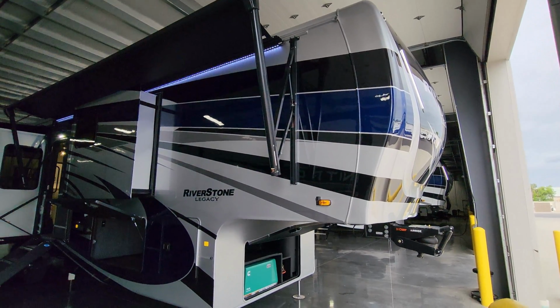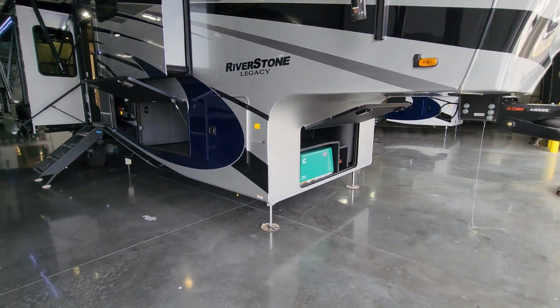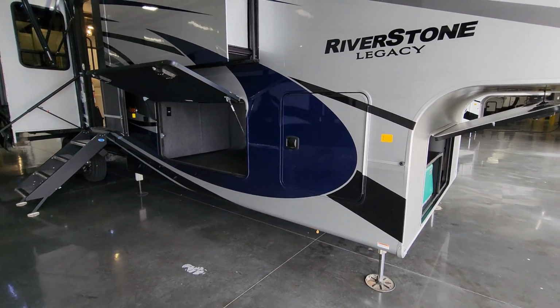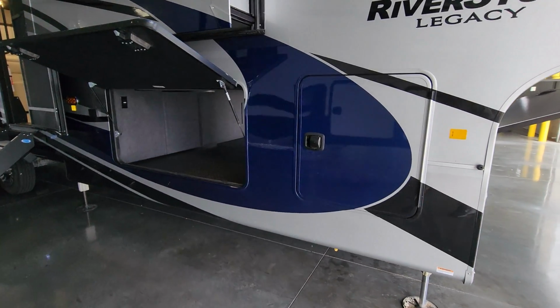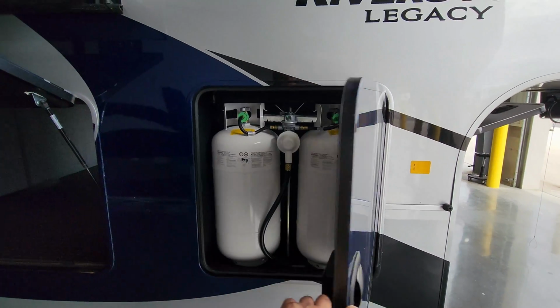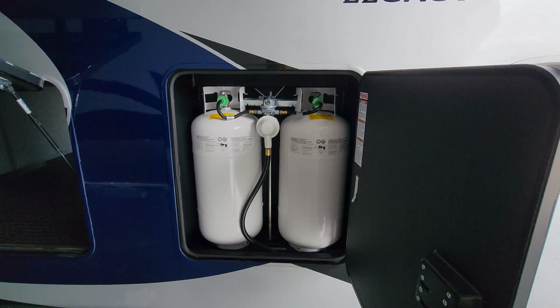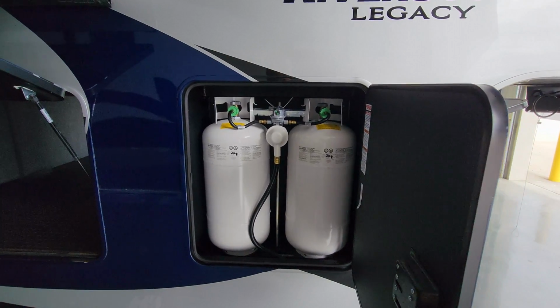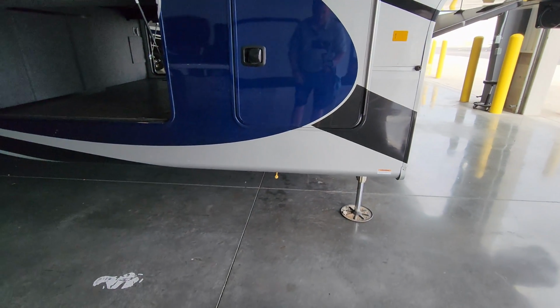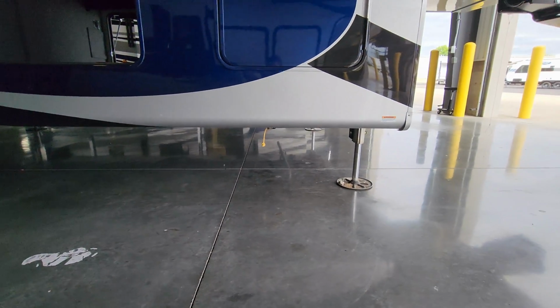Very nice. You're going to have 6-point automatic hydraulic leveling jack system. Really nice heavy duty system. A little stronger, faster, more reliable than the electric versions. You have 2 40-pound propane tanks right here, where a lot of brands are only 30s or 20s. Down below right there is also going to be a gas line hookup.